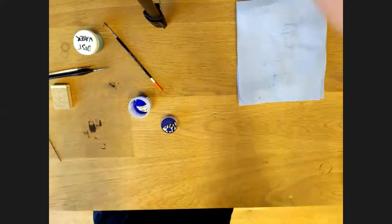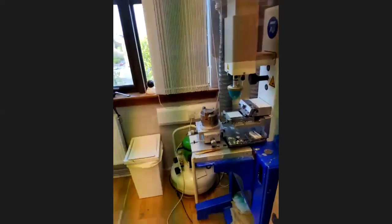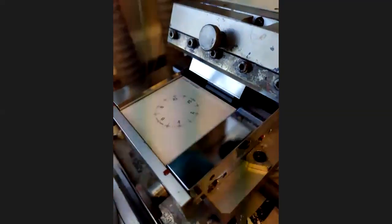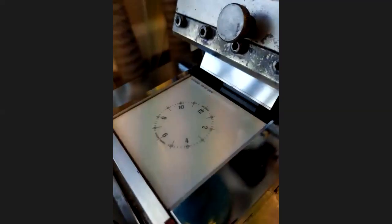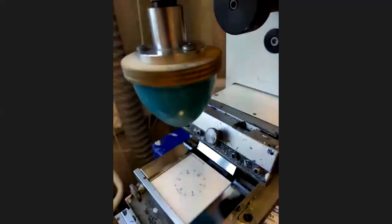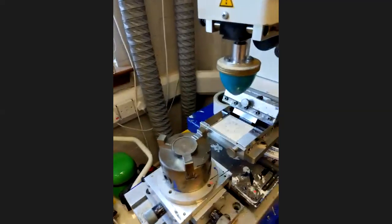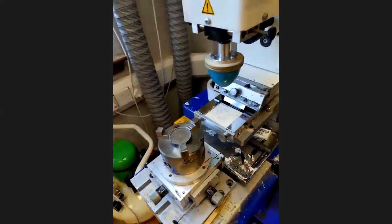But this is a pad printer, just in case anyone is wondering what that is. This is the machine beside me here. We have various cliches with different prints. This one's the whole print together so that you could see it. Basically, a pneumatic arm comes across and spreads the ink across it, and then the pad drops down, picks it up, pulls forward, and then drops it down onto the dial, which is sat there.